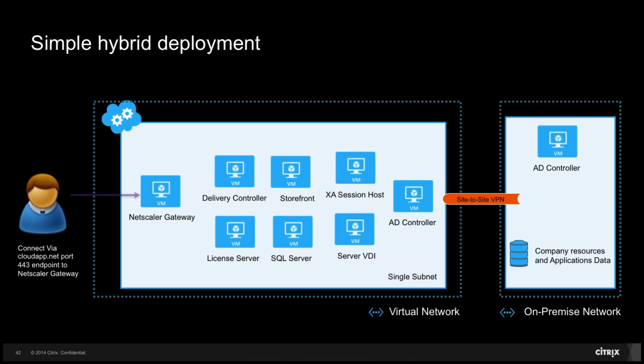We've done the hard work in making sure this architecture works in Azure for you. It's very simple for you to be able to consume this and use this in your businesses to get some of the benefits we've just talked about earlier.